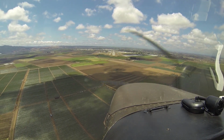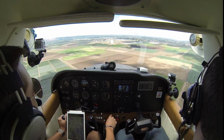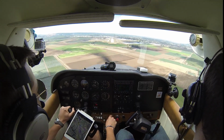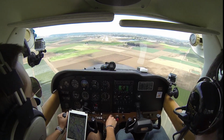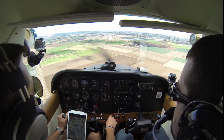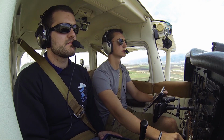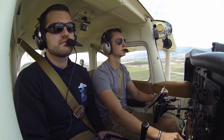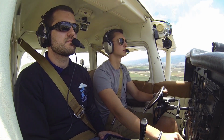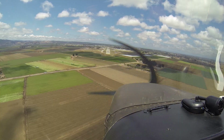Tower, Grumman 48 Lima, 4 mile right base, 26. Grumman 48 Lima, square out your turn to the downwind, sir. Your traffic, you're following on an extended base at 1,500 feet is a T-34, report him in sight. Alright, we'll turn for downwind, we've got that traffic in sight, Grumman 48 Lima. Salinas Tower, 7 Charlie Foxtrot, you want me to follow this Cessna in? Number 7 Charlie Foxtrot, affirmative. Continue following that Cessna.